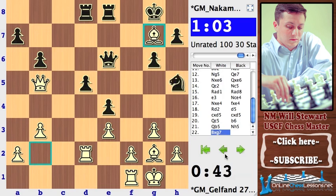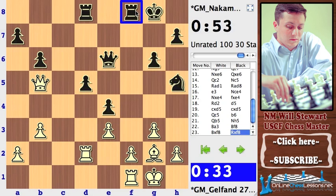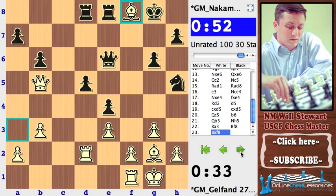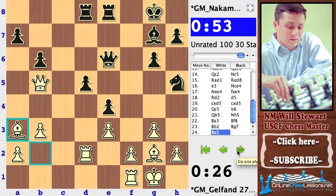So interesting. Gelfand with bishop a3 was just kind of weird. So Nakamura said, okay, why don't we trade? And this would help black get the rook. The rook comes to f5. Doesn't quite work with this bishop, but I mean the rook is at least on the f file. Maybe f2 will be a focal point. So, moving forward here, just bishop b2, some weird repetition of moves by Gelfand here. It's kind of like making a draw offer.